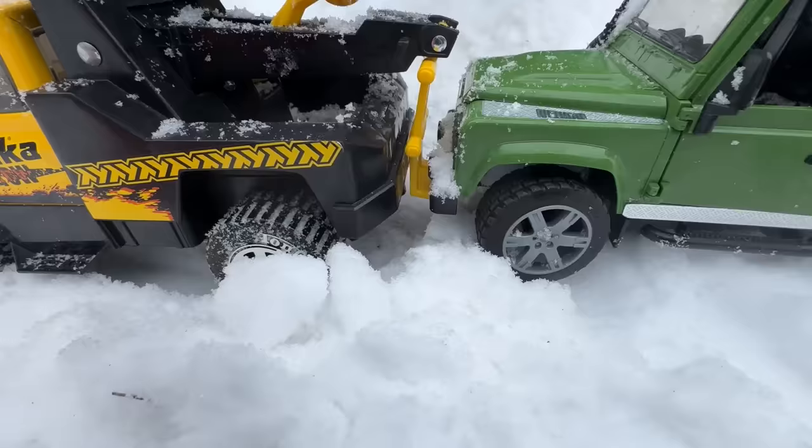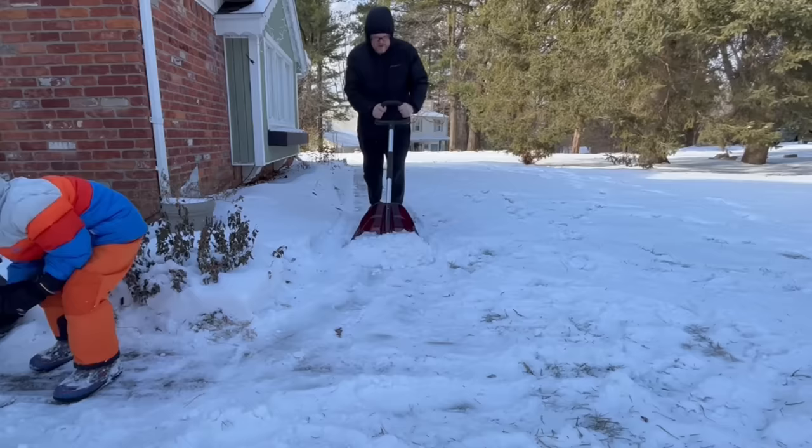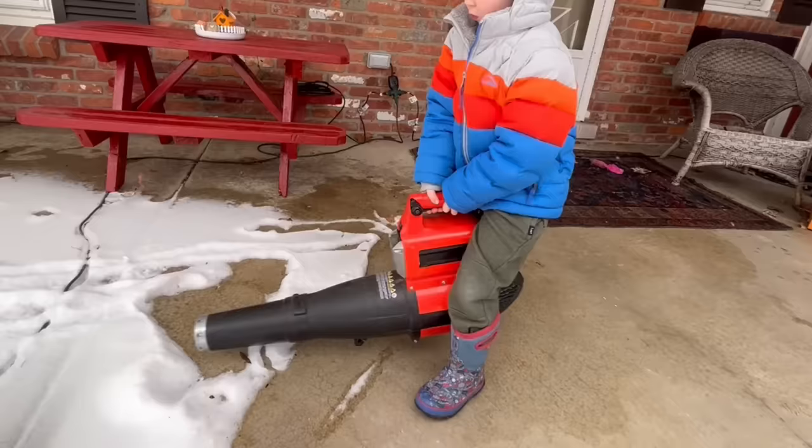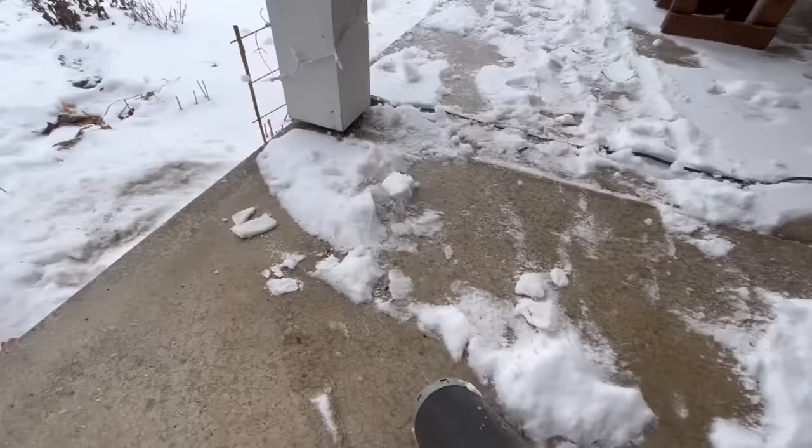Then hitch it up and tow it away. Now with the trucks out of the way, they can finally clear the sidewalk. Wait, what's he doing with the leaf blower? Oh, he's going to use it to clear the porch. That's a great idea. It's pushing the snow away. That's doing a great job.